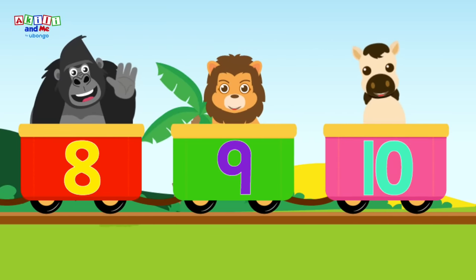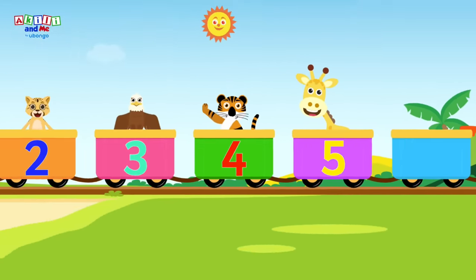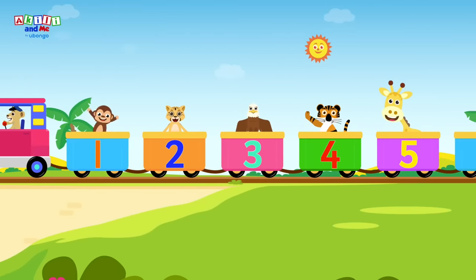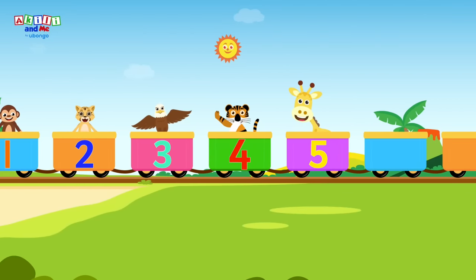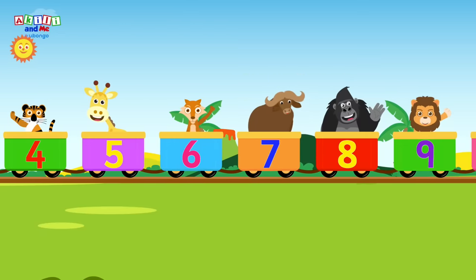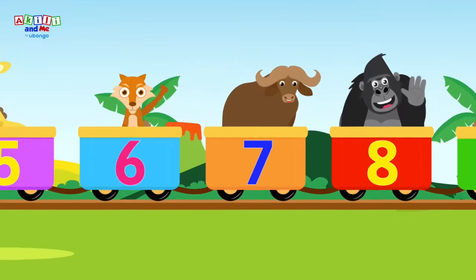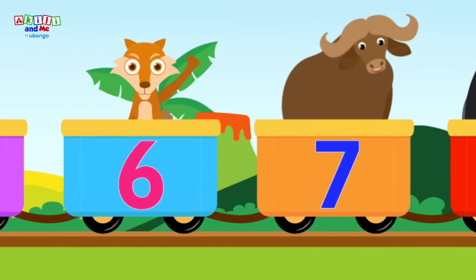1, 2, 3, 4, 5, 8, 9, 10. There are 2 numbers missing here. Let's count from the beginning to find out. What numbers are missing? 1, 2, 3, 4, 5, 6, 7, 8, 9, 10. Yes, number 6 and number 7 were missing.